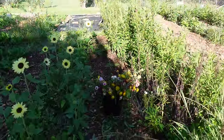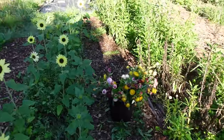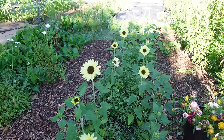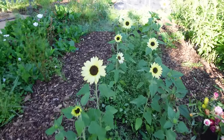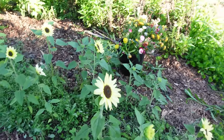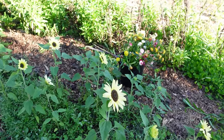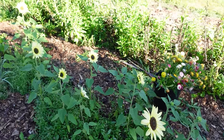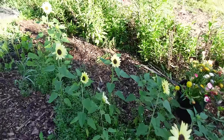So now that the strawflowers are done, I am going to wait just a few hours before I pick the last of the sunflowers here, just because, as I talked about in another video, they're all facing towards the east where the sun is rising. So I just want them to face a little bit more upright and they will do that throughout the day.